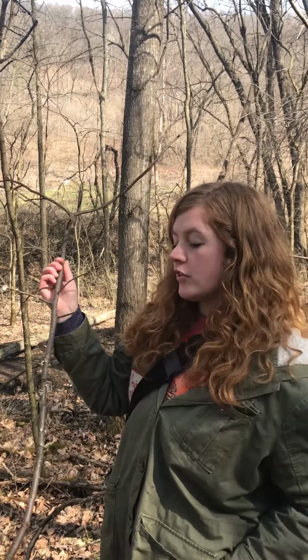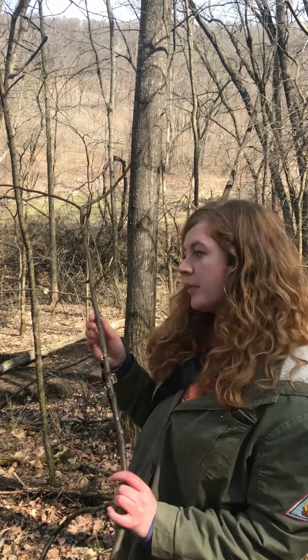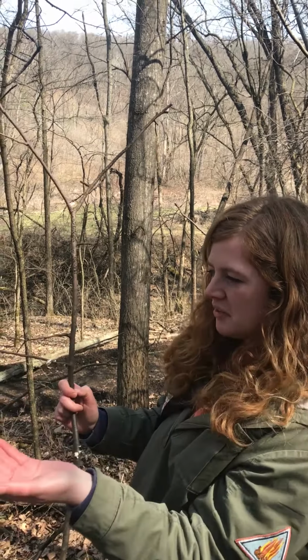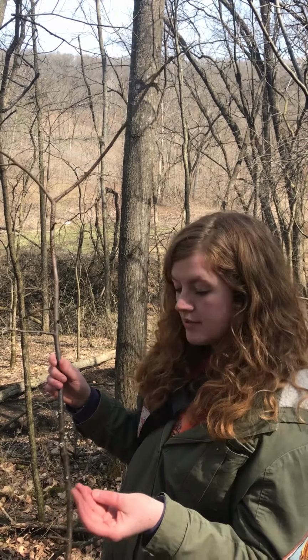Alright, so we've run across our next mushroom. This is a really common mushroom here in the Driftless region. It is the split gill mushroom, otherwise known as Schizophyllum commune. It has characteristics to identify it. It has the split gills on the underside, which might be a little hard to see. It's really gray in color. It grows in these clustery formations on sticks. It's also common on trees. It's just a really common species.